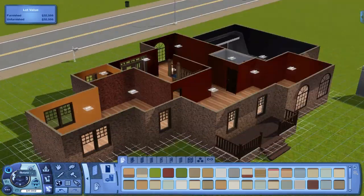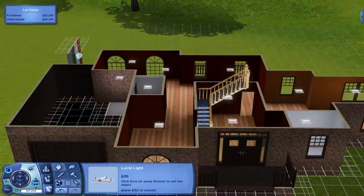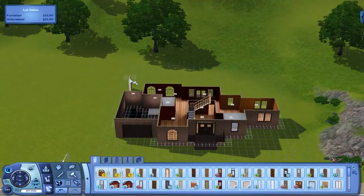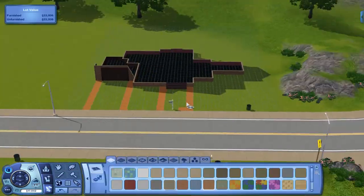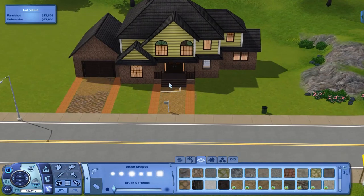Oh, I should say that the stairs are store content, those L-shaped stairs. If you download the house, they're in both the furnished and the unfurnished build. I'm not sure what's going to happen, how they're going to be replaced, or if there just won't be stairs there.